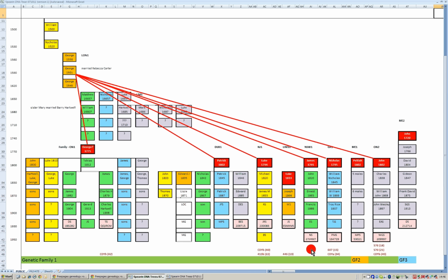Other members of genetic family 1 have inherited mutations along the way. But the question is, when did these mutations occur? For example, did they occur in the previous generation, or the one before that, or the one before that, or in the most distant known ancestor, or somewhere along the way, going all the way back up to the most recent common ancestor? The mutation could have occurred at any point along this path.